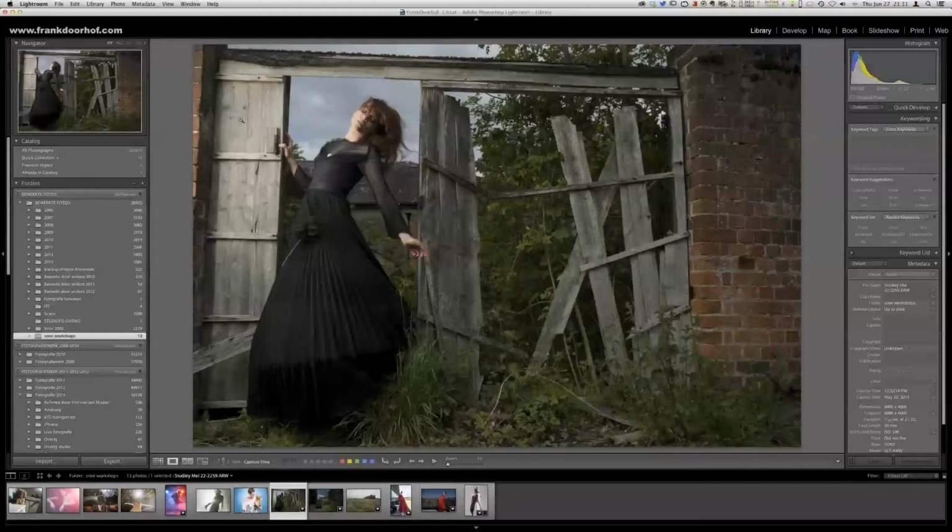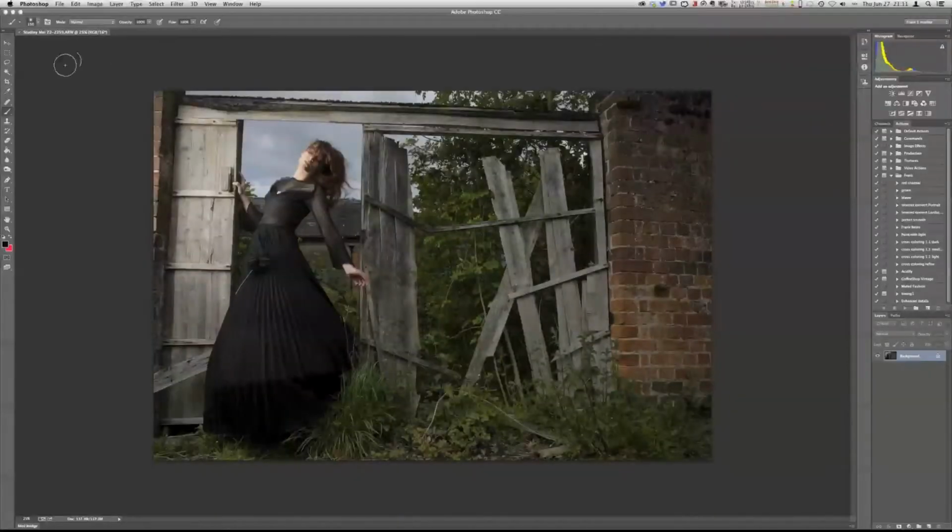Some people will say, why change anything? Just leave it like this. And I agree, it's a cool image. But let's see if we can make it a little bit better. So what I will do is I will press Command A, meaning I will go into Photoshop. Now, Photoshop has to import the image, and there it is. And of course, it's a Topaz webinar, so I'm going to use some Topaz filters on this.